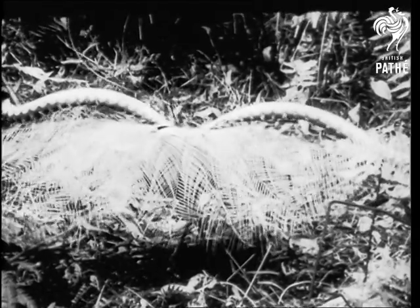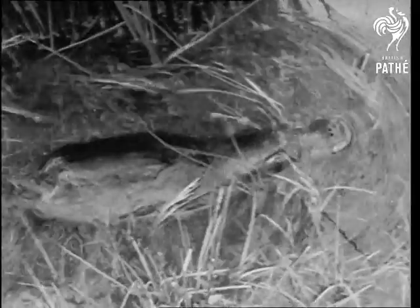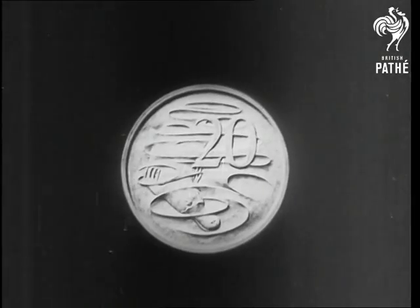The lyre bird, with its splendid tail, is represented on the 10 cent piece. The platypus lives in rivers and burrows into the banks. He supplies the design on the 20 cent coin.